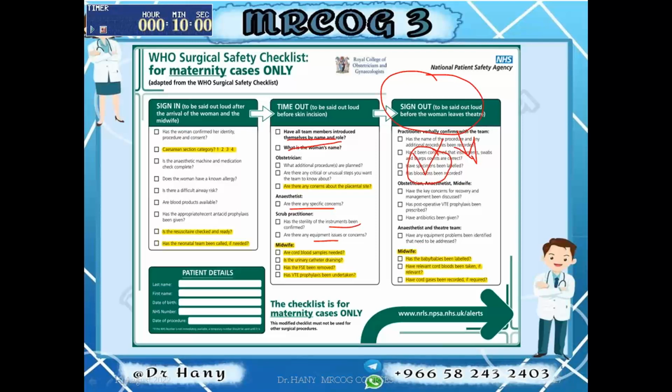So I should know what each component is composed of. One of the stations was about this only. In the gynae list, the examiner only asked about each single point in the WHO checklist to see whether you are aware of it or not.